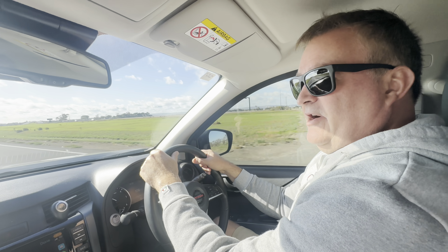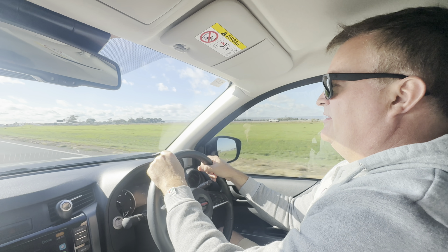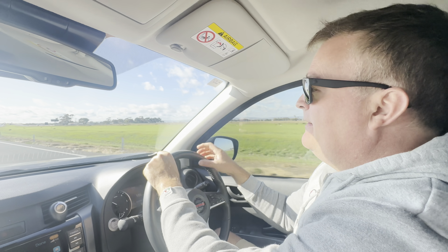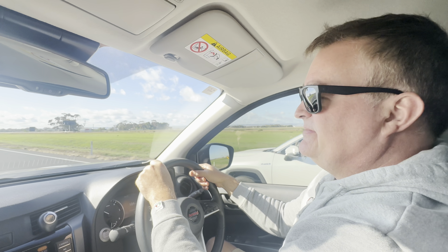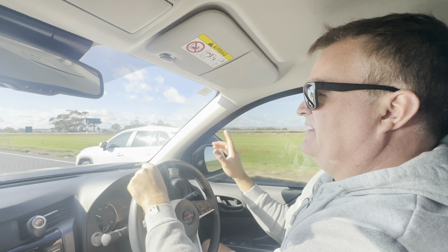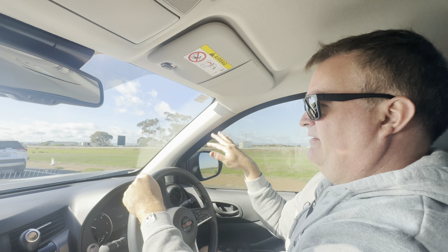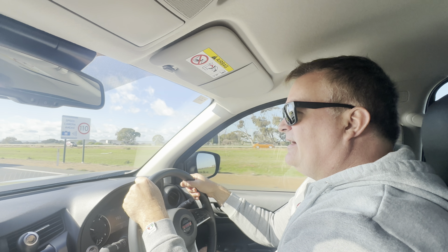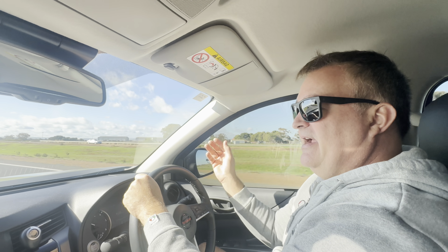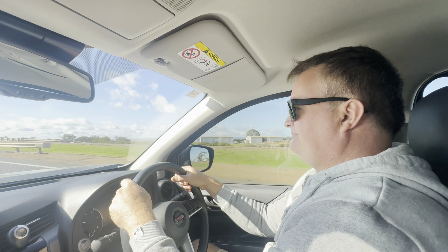To give you some sort of an idea, if you're watching from overseas or in America or the UK, by the way, in the UK, can you imagine the size of England? You can fit that into South Australia, just the one state we're in, with plenty of room to spare. It's a massive, expansive country here. But the Elizabeth Holden plant's just over there on the right-hand side. And luckily, there's a lot of parts around here for the Holdens, because this is where they were made.